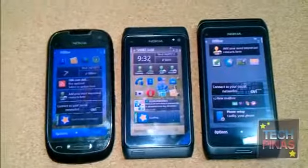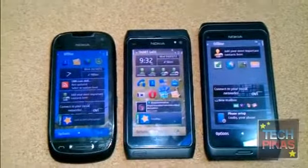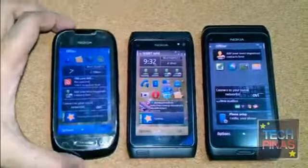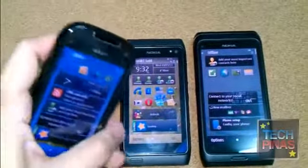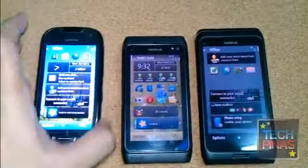So there. As for the case, both N8 and E7 are clad in anodized aluminum compared to the slightly plasticky enclosure of Nokia C7. Not to take anything away from C7 though, because this phone is extremely solid, really feels well in the hand. So there.